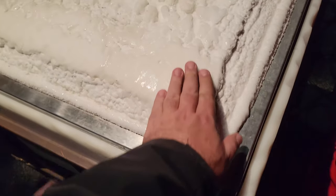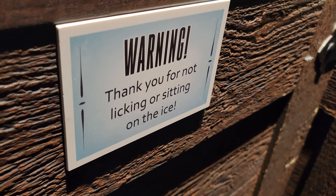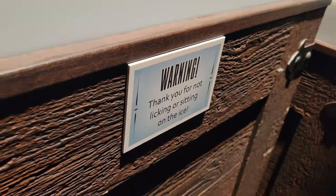How cold do you think ice is? Cold. Cold? Yep. Oh yeah, it's pretty cold. Don't stop. What are you doing? I'll be honest, the first thing I wanted to do was lick the ice, so I'm glad that there was a sign. I mean, we are going to see a Christmas story. Oh, that's true.